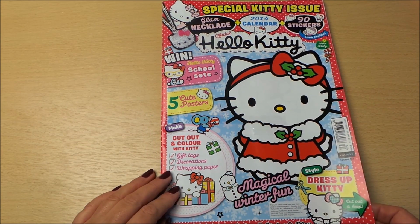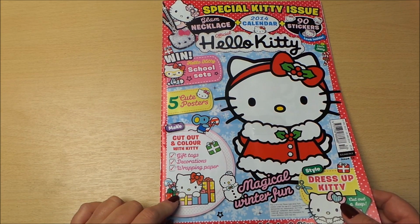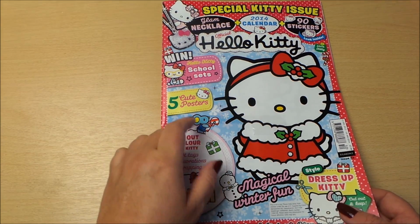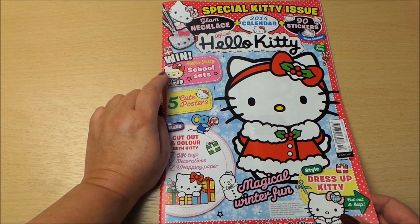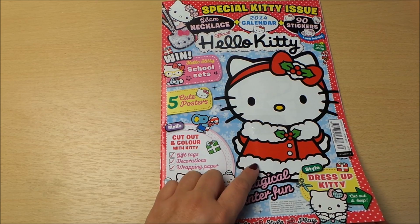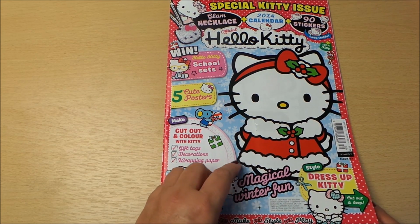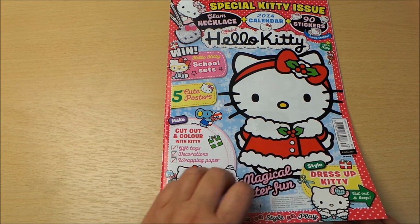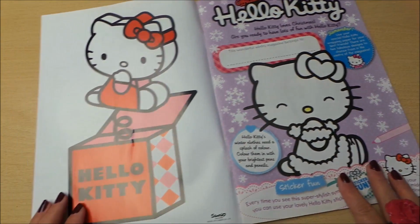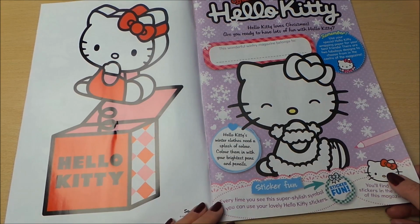Says dress up kitty, cut out and keep. We've got cut out and colour with kitty, gift tags, decorations, wrapping paper, cute posters, Hello Kitty school set, and lots of other different things inside, and I particularly like Hello Kitty's outfit. And it's all very festive there with her little Mother Christmas outfit, really, with the red and the fur. So there she is, popping out of the box.